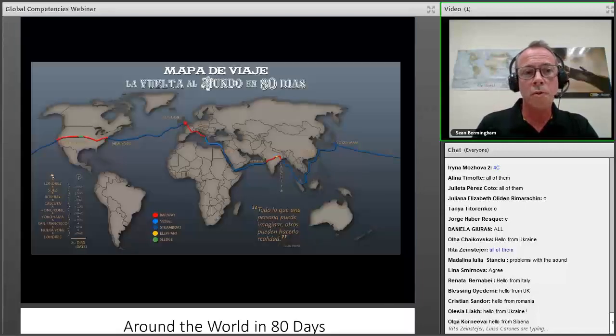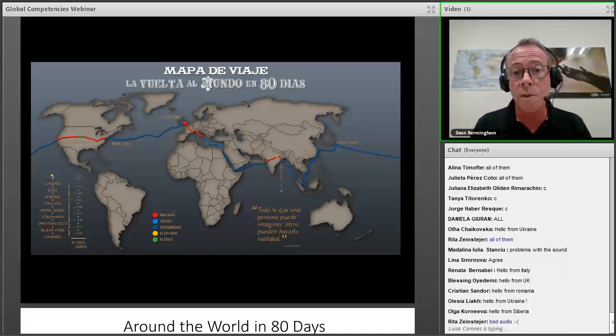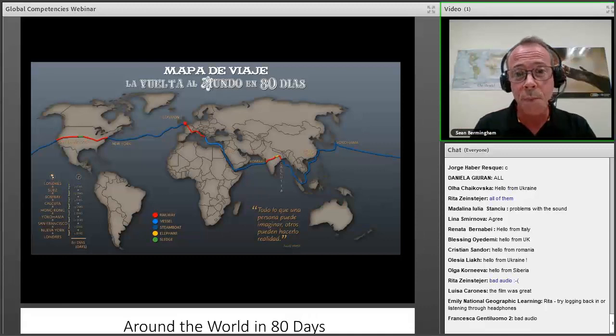Jules Verne wrote it about a journey that two travelers made in 1872. It's a fictional story, but based on real ideas at that time. They went from London through Europe, down through the Suez Canal, through the Red Sea, and across India, from Asia across to North America, and then back to London. And the bet was, can they do it in 80 days?